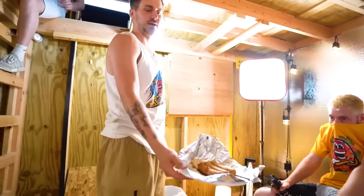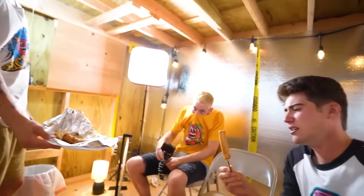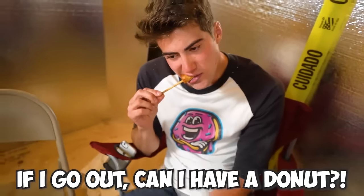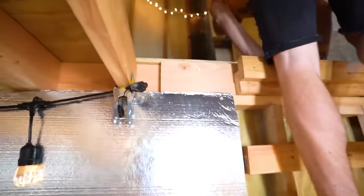What is this? What is that? The only thing I read on it was fish cake popsicle. Andrew's a texture guy, he loses it. Dude, literally texture is the worst. That's why I almost threw up eating a banana. Uh-oh, we might have got Andrew, boys. Look at it. Come on, bro, you got this. Sean is almost done. If I go out, can I have a donut? If you go out, you get a donut. Oh my! Is Andrew going out?